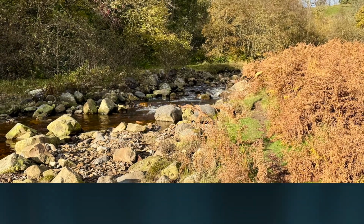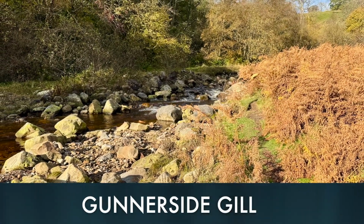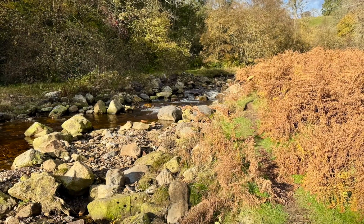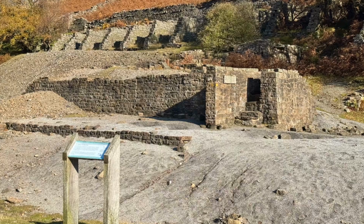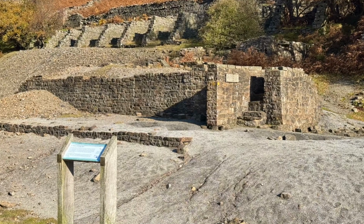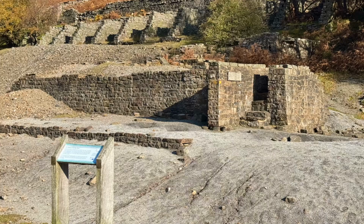Gunnerside Gill is a picturesque valley in the Yorkshire Dales, branching off from Swaledale to the north of the village of Gunnerside. Once a centre for lead mining in the 18th and 19th centuries, the valley still displays abundant evidence of its industrial past.